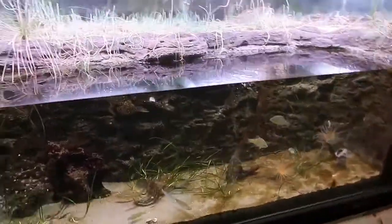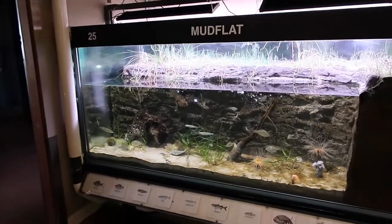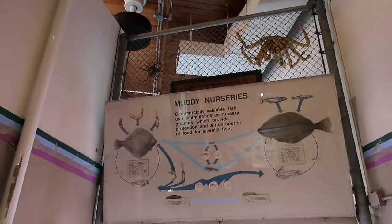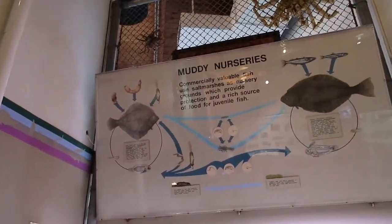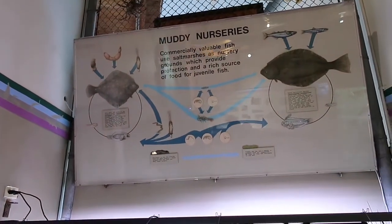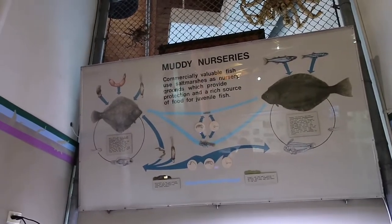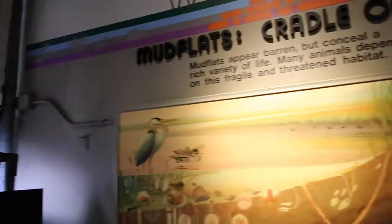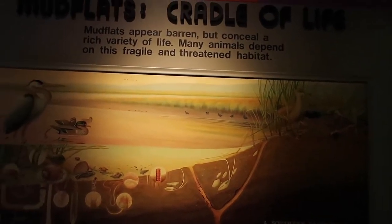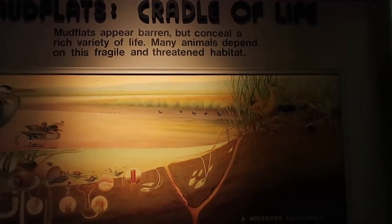Mud flat. We have mud flat here. Muddy nurseries. Commercially valuable fish use salt marshes as nursery grounds, which provide protection and a rich source of food for juvenile fish. Mudflats, cradle of life. Mudflats appear barren, but conceal a rich variety of life. Many animals depend on this fragile and threatened habitat.